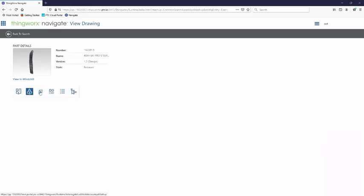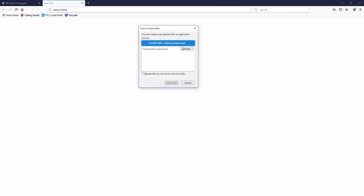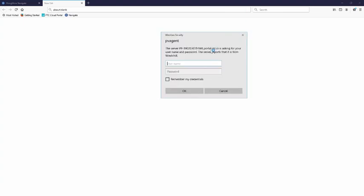Okay, now if we move along here, this is where we can view and measure in 3D, and this is what's going to bring up our Creo View Lite program. And Creo View Lite is a lightweight representation and annotation tool that comes with every offering of Windchill. Therefore, it comes with every offering of Ultimately Navigate. So I'm just going to click on opening this up in Creo View Lite.